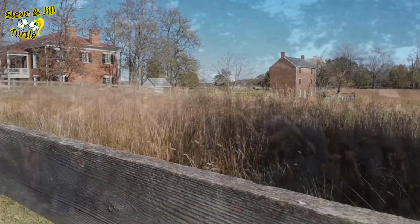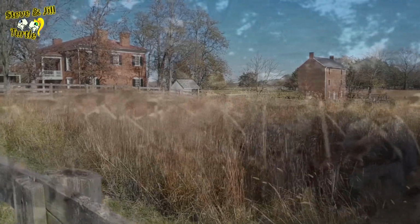Like Appomattox, where they marched before the Union Army. They turned over their flags, stacked their weapons, and began the journey back to their homes.